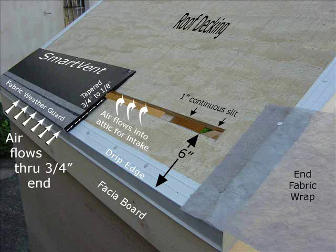Most houses with ridge vents do not have the proper soffit ventilation required because attic insulation blocks the soffit vents or no soffits exist. SmartVent allows cooler air to enter under the shingle, through the 1-inch roof slit, and out the ridge vent, providing superior airflow and attic cooling.